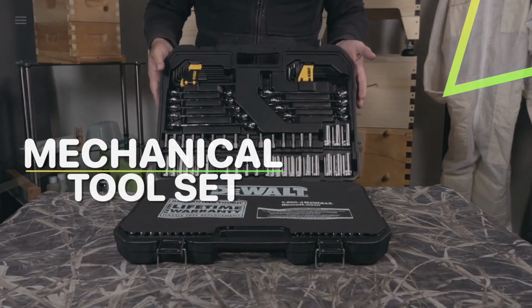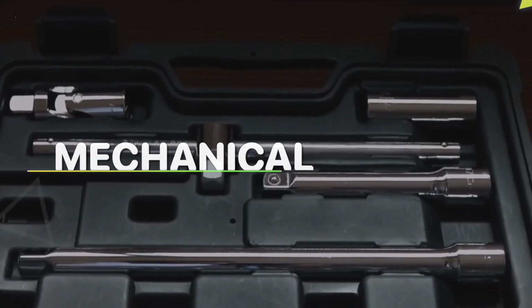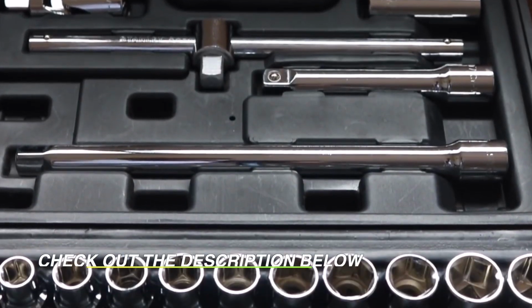Today we will go over the top 5 mechanical tools in terms of price, performance, and other factors. Check out the description below for more information.